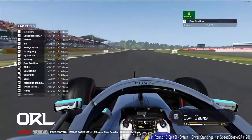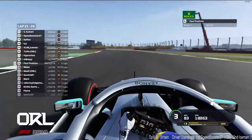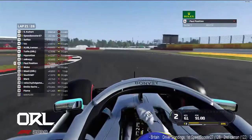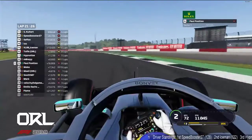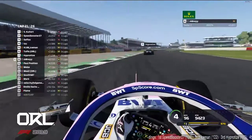15 seconds down on Money is Emilio, who is going for the fastest lap, maybe. Yeah, he could go for the fastest lap. Emilio picks up a 3-second time penalty. That doesn't really matter. He's down in 15th and it won't affect the standings at all.